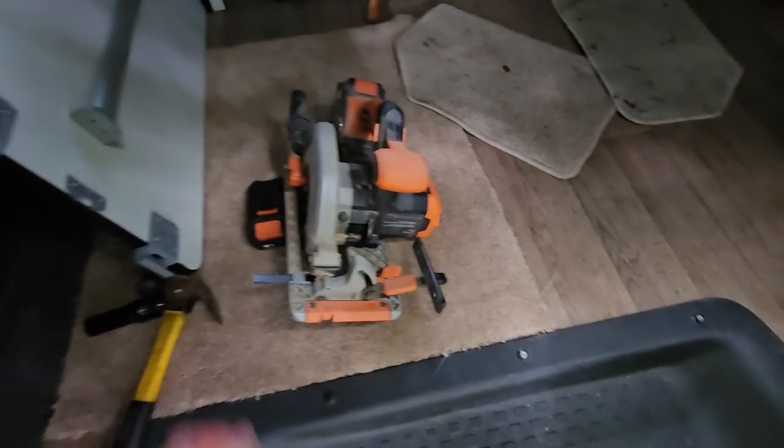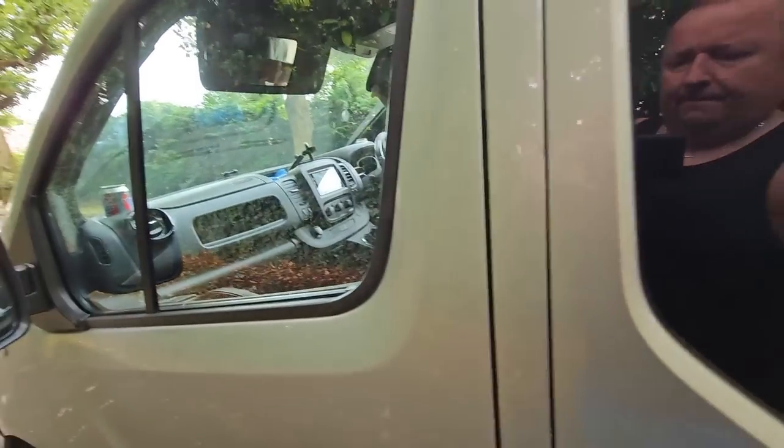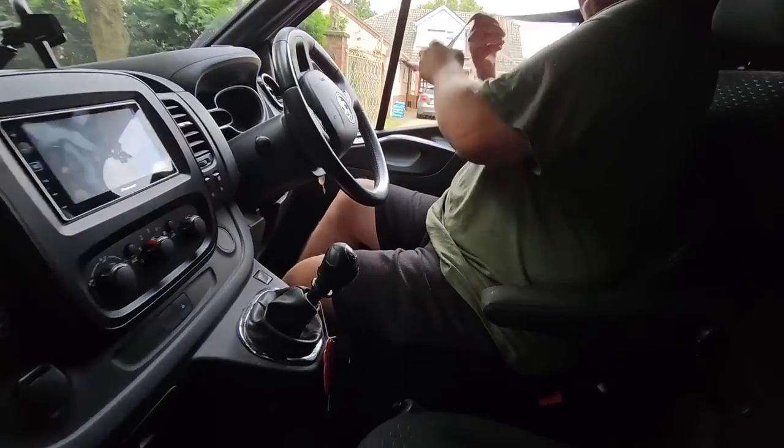There's our saw. Whack that in now. Right, in we get.